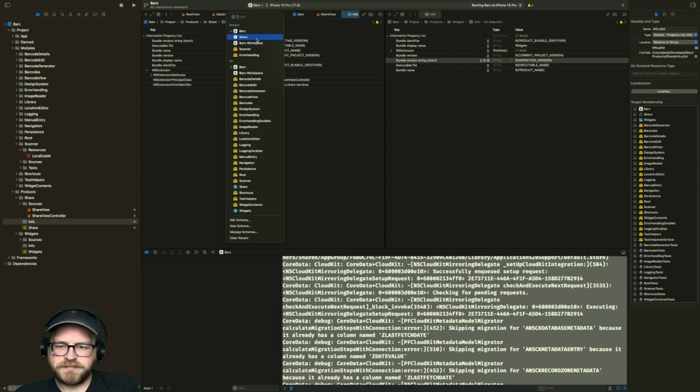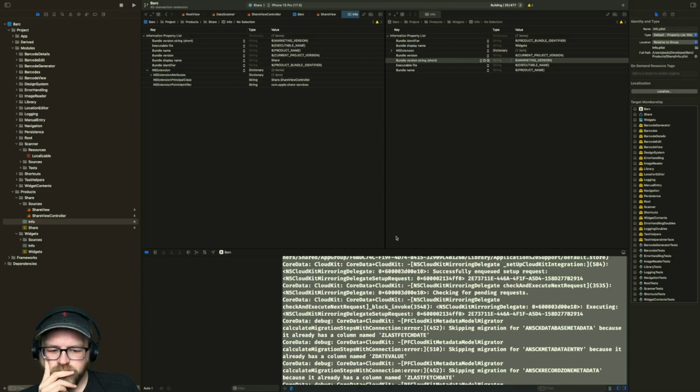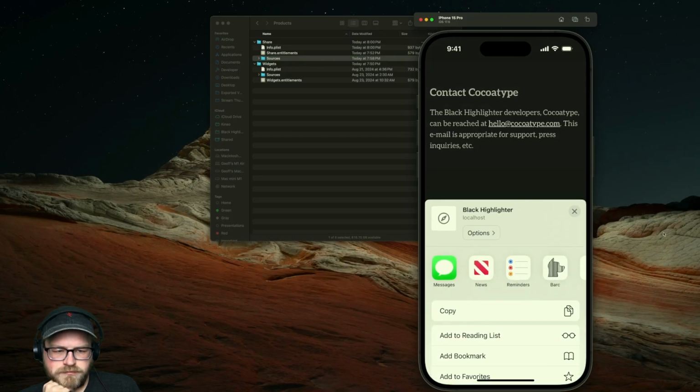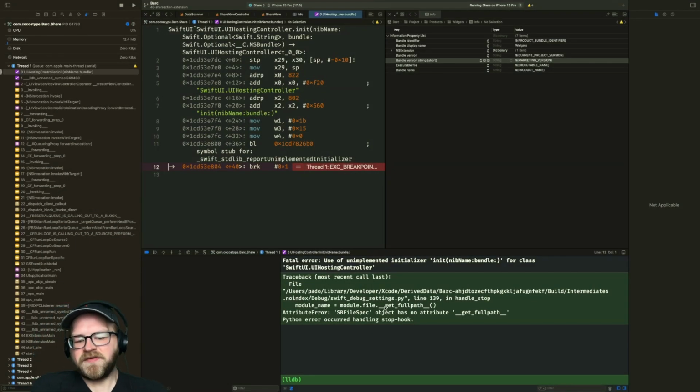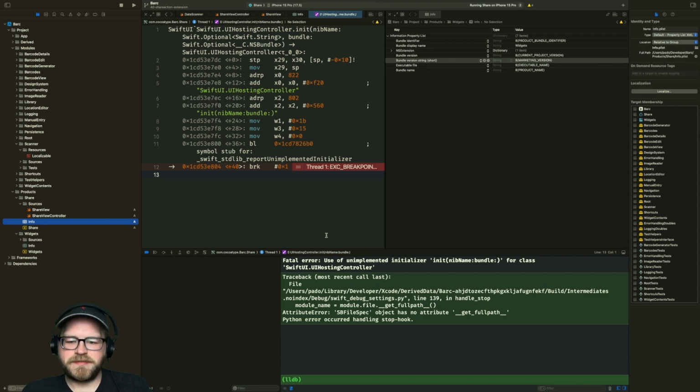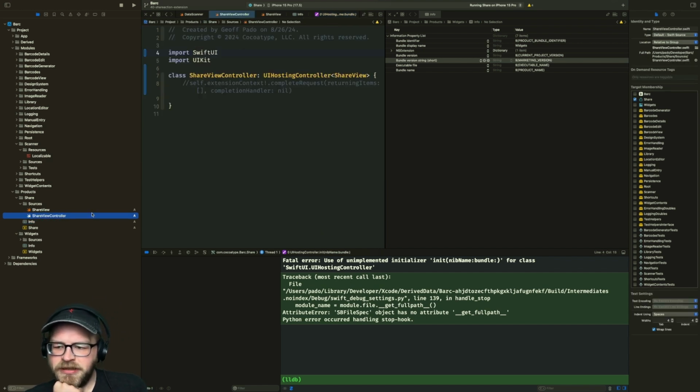Perfect. Let's try going and running the actual share extension this time. This time I'm hoping it crashes inside of here. Yeah. Use of unimplemented initializer init with nib name bundle for class Swift UI hosting controller. Okay. This is going to be fun. How do we handle that in Swift? Like, in a UI hosting controller. Now, the easy way to do this is just to create a wrapper view controller and just embed it in there. That's probably what I'll end up doing. But let's take 5 minutes to try and figure this out.